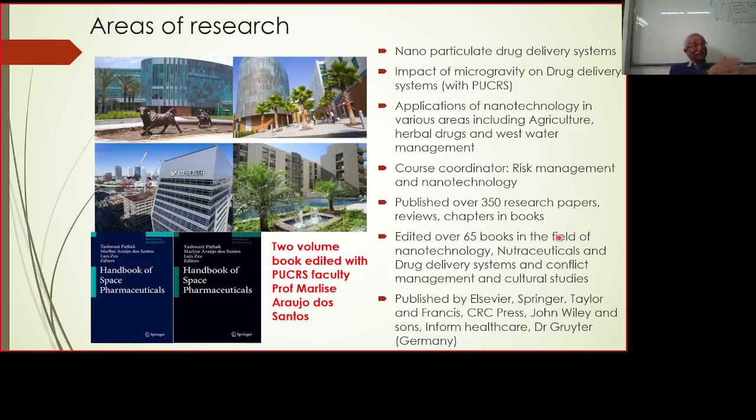So artificial intelligence is going to be changing whether there will be a death of pharmacy or we will have to come up with some new avenues to build up the things. So that's it.